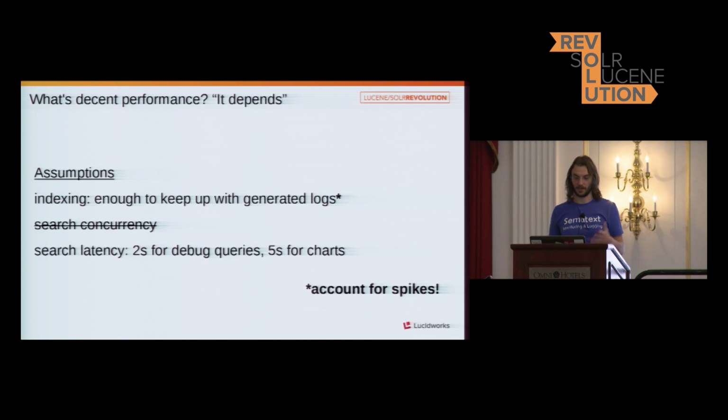And that obviously is kind of a fuzzy concept. So I tried to organize it a bit. And on the indexing side, I think the challenge is to be able to index as many logs as they are produced. So as long as there's enough indexing performance for what you produce, I think that tuning further doesn't really help, especially if you sacrifice search performance for that. And I will talk a bit later about how you can determine whether indexing performance is enough.